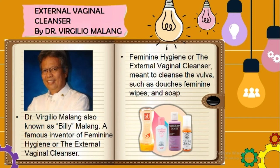External Vaginal Cleanser by Dr. Virgilio Malang. Dr. Virgilio Malang, also known as Billy Malang, a famous inventor of feminine hygiene or the external vaginal cleanser. It is meant to cleanse the vulva such as Dutchess feminine wipes and soap. But some women refuse to use vaginal cleanser because it leads them to allergic reaction and irritations as the vagina naturally flushes out bacteria.